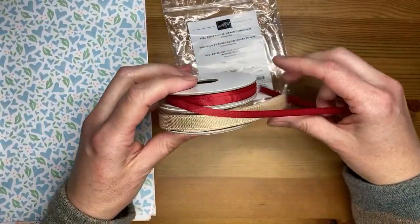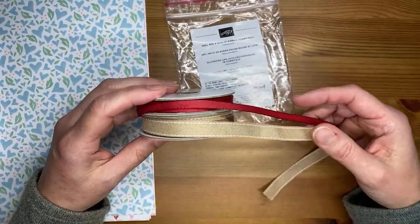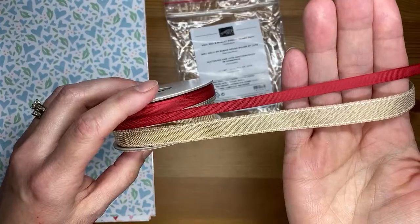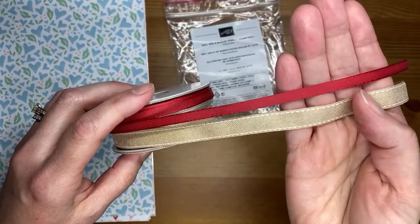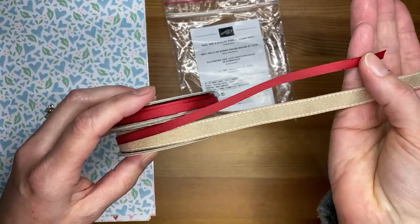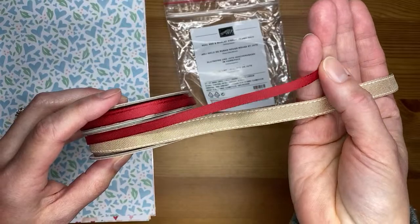So in this suite, there's also some really pretty ribbon. It's one of the combo packs, and it's real red and burlap. And I will just hold it up here, kind of give you a little peek at it. This to me looks like crumb cake. I don't know if that's the exact color of it, but it's pretty close. And then we've got obviously real red. The real red's a little thin ribbon.